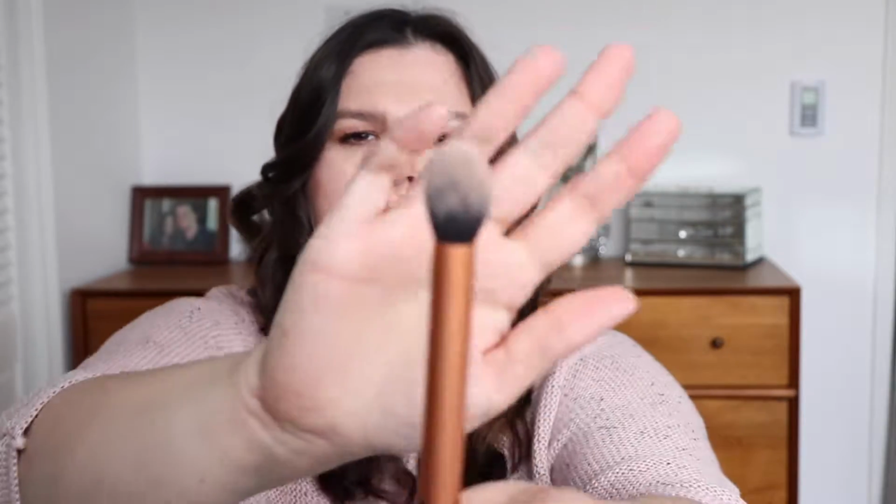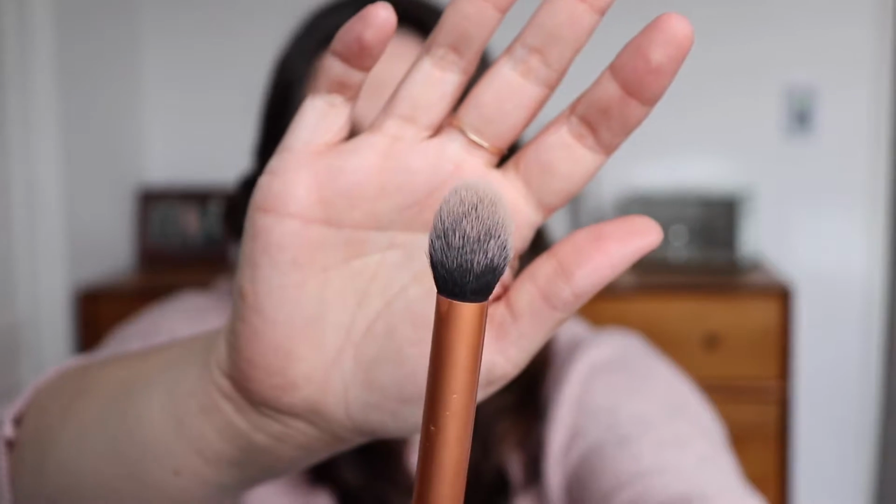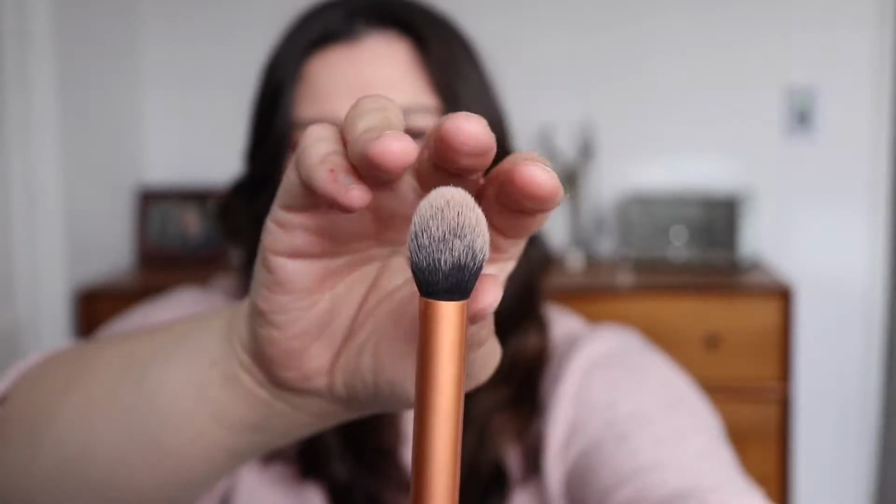I have a favorite brush this month that I've really been enjoying, and it is the Real Techniques contour brush. I bought this when they first came out with these in the US, I think in 2013, so it's not the most recent one. I think that the most current one has a brush that's a little bit bigger and a little bit less dense. It's kind of splayed out a little bit more.